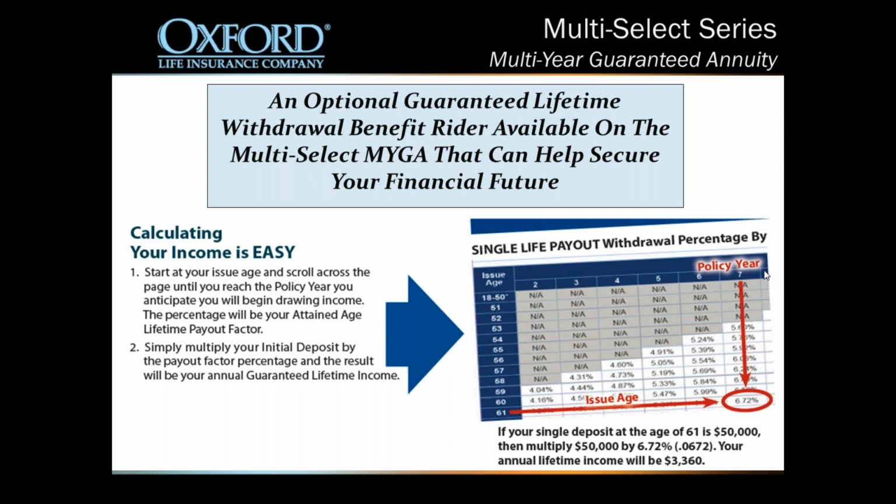$3,360 for as long as this policy remains in place. And again, no matter what happens to the account value, even if it goes to zero, they're guaranteed a lifetime income from it. So again, really unique in a whole lot of ways, but a really competitive income option at a very reasonable cost, and now available on multi-year guarantee. So be sure to check that out. Be sure to include it into the mix for any of your income scenarios.